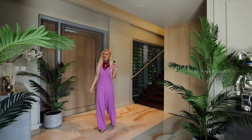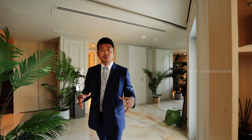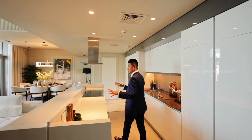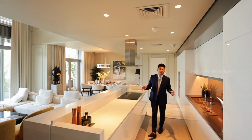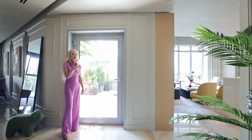Gray and green tones in here. Marble flooring throughout the house, and we have a vanity here. This townhouse is fully upgraded. So as you can see from this side, kitchen, all the furniture and everything is included in this place. Moving through the townhouse, we have a garden here, but I will show you later.